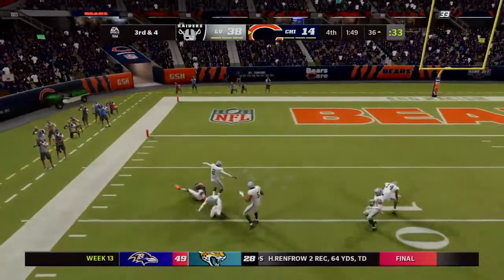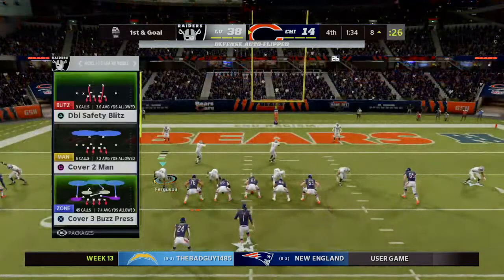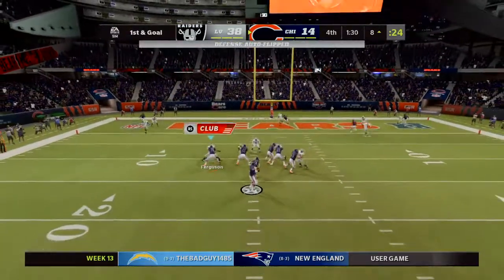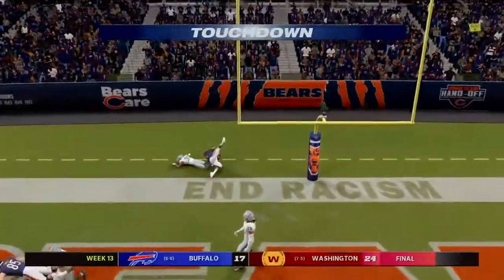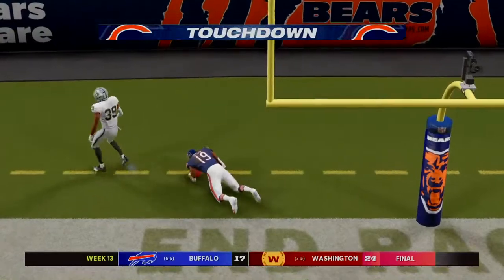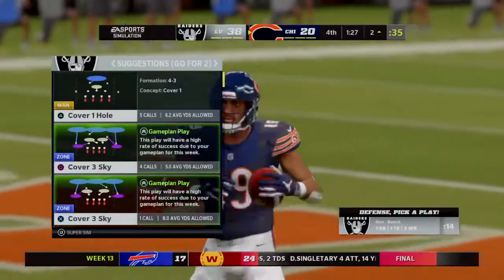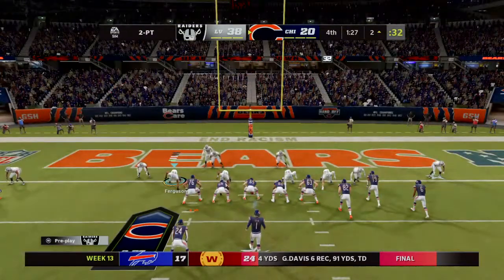And that is caught at the 10-yard line. And he's brought down, but not before he reaches the 8-yard line. Got his man, and it's caught for a Chicago touchdown. Jacoby Myers with touchdown number 7 on the year. And the Bears get a bit closer.